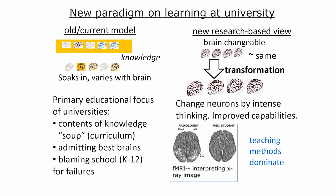Now, what research tells us is really a very different view about learning. Namely, the brains come in and they're not really all that different, but in the educational process, those brains are really transformed. And I mean that really quite literally. There are different neurons, but most importantly, very different wiring, how the neurons are hooked together. And those changes come as a result of intense thinking. That's what the brain does. And it's really in this rewired brain that these improved capabilities lie.